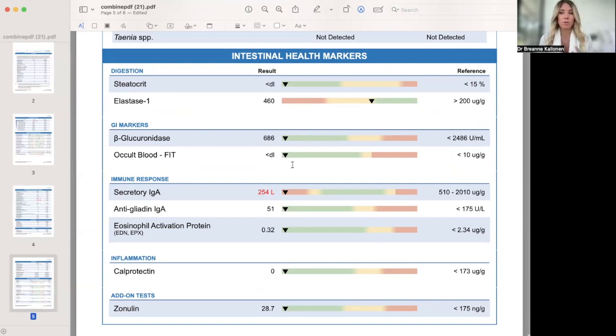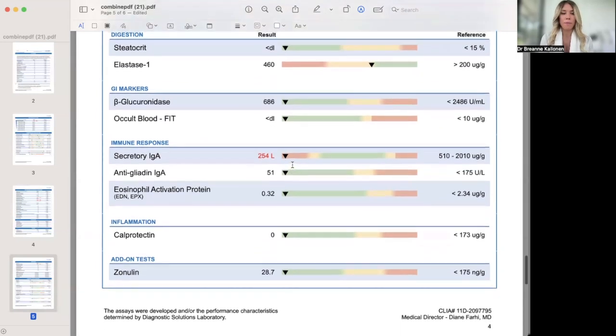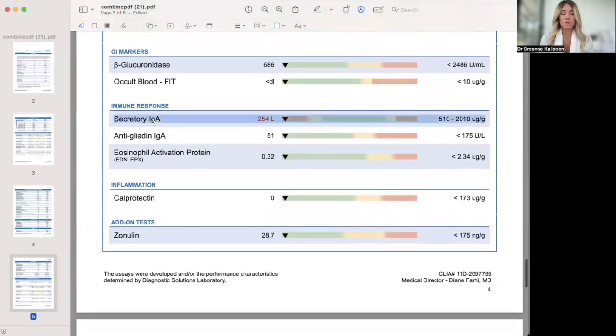GI markers, beta-glucuronidase, and fecal occult blood, so blood in the stool. These are markers that are associated with colon cancer risk. These ones were healthy and normal, which is great. Here's where we start to see some concerns. Secretory IgA, this is your immune response.